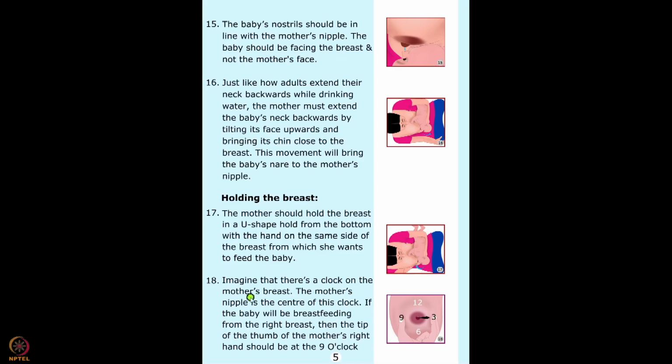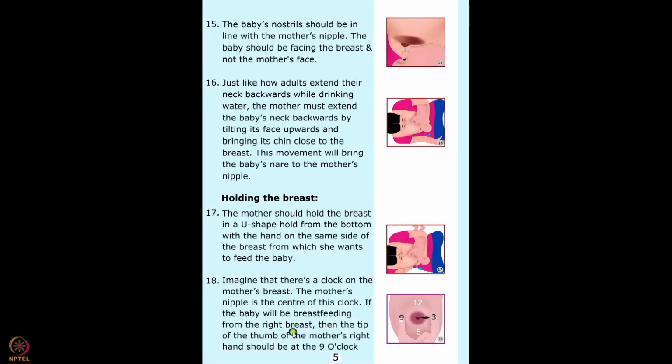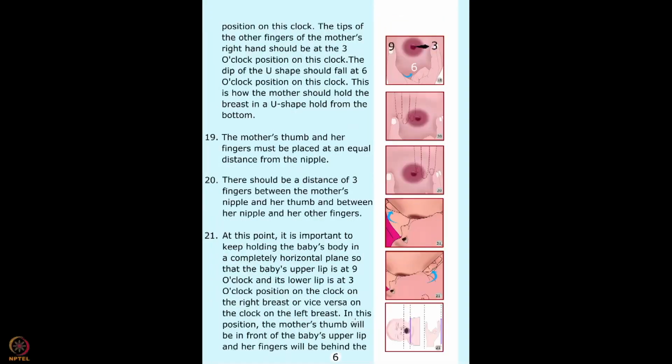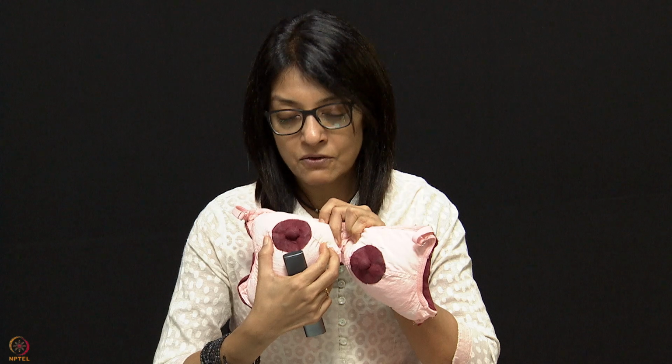So here again, going back, imagine that there is a clock on the mother's breast. The mother's nipple is in the center of this clock. If the baby will be breastfeeding from the right breast, then the tip of the thumb of the mother's right hand should be at the 9 o'clock position, and the tips of the other fingers of the right hand should be at the 3 o'clock position. Exactly the same as I explained right now. So here is the right breast. The thumb would be at the 9 o'clock position and the other fingers would be at the 3 o'clock position.